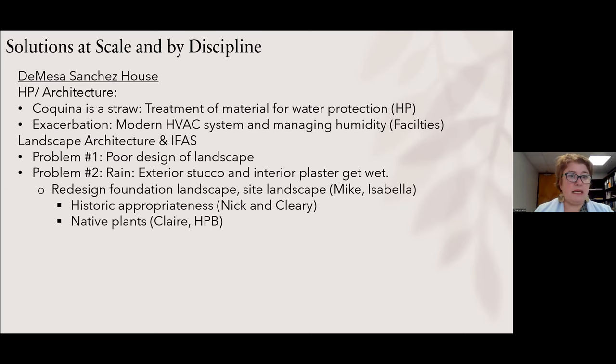Landscape architecture and IFAS will be looking at the problems of poor design of landscape and rain. So they will be redesigning the foundation landscapes and the site landscape. But in order to do that, we want to do two things. We want to make sure the design reflects historically appropriate design for the site. So we have research that is ongoing for the site to determine what gardens might have been, what landscape might have been, and what historic uses might have been in these areas. And then lastly, we are going to recommend changing the planting and the landscape materials to include more native plants and more plants that can help with water removal.